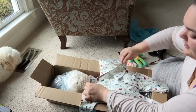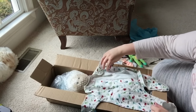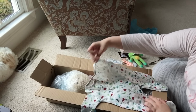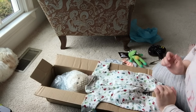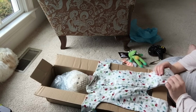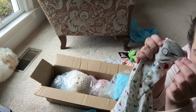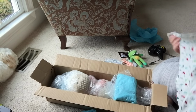So you pull it apart, and then you get your baby dressed, and all you have to do is meet the seams, and it just snaps back together. How stinking cool is that? And oh my gosh, one of the feet on this sleeper has a little magnifying glass, I guess you'd say. But on this, it's just tons of dinosaurs.